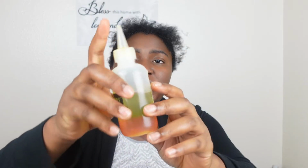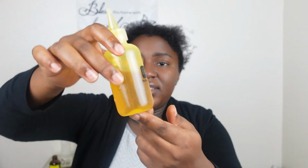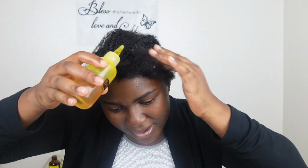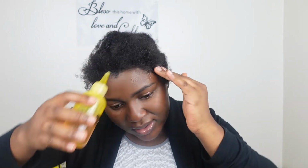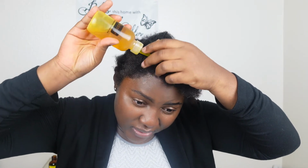So guys, after putting everything together like this, I'm just going to mix it up. So this is what it looks like. All I do is apply a little bit on my edges and on my scalp every now and then. And guys, I wish I was really consistent. To be sincere with you guys, I'm just not so consistent. I've always wanted to do 3 times a week, but sometimes before I remember, it's past a week, it's past 4 days. So I'm really not consistent.